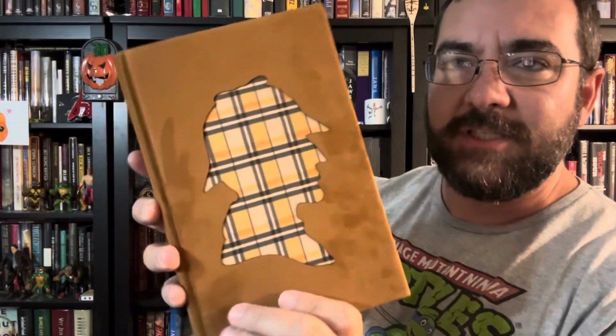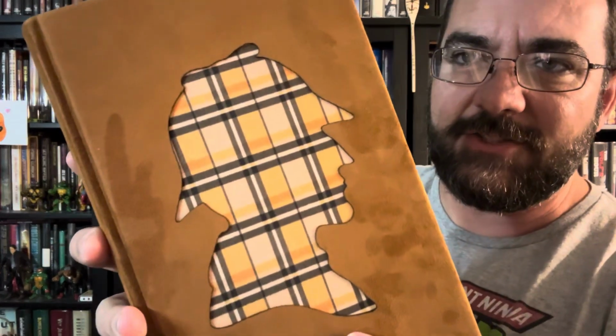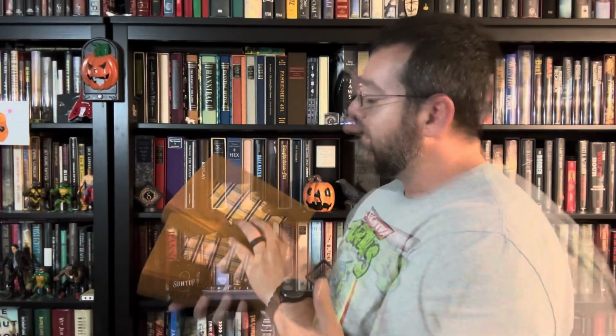And then we see the cutout, the Sherlock Holmes cutout, and that tartan fabric behind. Again, it's so nice. Touch it, feel it. It's so nice and soft. It's beautiful. And that's Basil Rathbone. In my opinion, that is Basil Rathbone. See, I grew up as a kid watching many, many Sherlock Holmes films. As a big fan, my mom was a big fan. I saw them all. But to me, when I read Sherlock Holmes now, I'm reading Basil Rathbone as Sherlock Holmes.